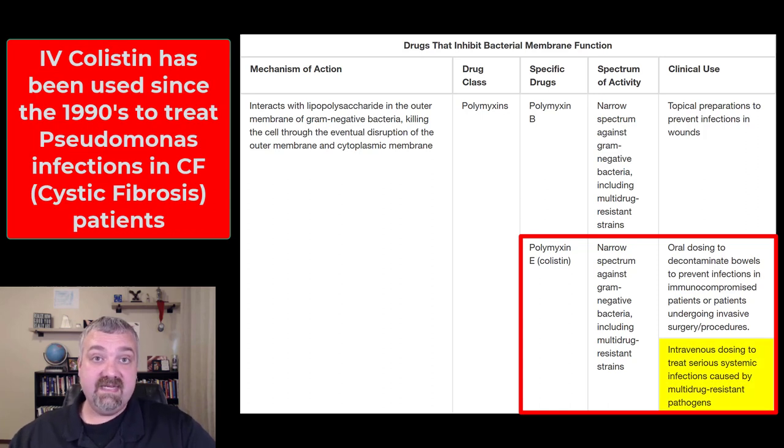So oral was just for bowel decontamination because it isn't absorbed well through the gut anyway. Intravenous dosing to treat serious systemic infections, primarily these CRE, drug-resistant superbugs, caused by multi-drug-resistant pathogens. So it's been used in that way since the 90s, but it was just used a little bit, and now you're seeing it used more and more. It was primarily used when they first started to reintroduce this into treating humans. It was used with children with cystic fibrosis that had Pseudomonas infections. So I've mentioned in other videos why Pseudomonas is a big problem with CF patients.